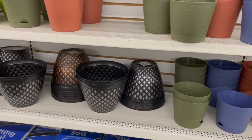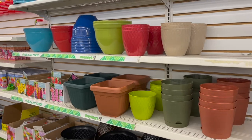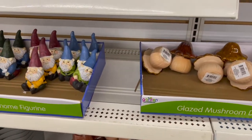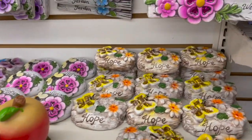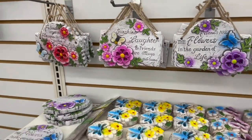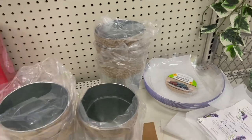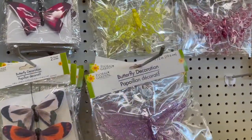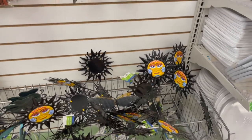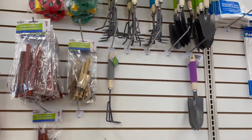And for all of my green witches out there, the Dollar Tree is a great place to go and find all of your flower pots, seeds. They carry bulbs. They have soil, just about everything that you could possibly think of that you might need for your garden. I love the decorative items that they have for your garden or your yard as well. These are normally really pretty and actually very good quality.